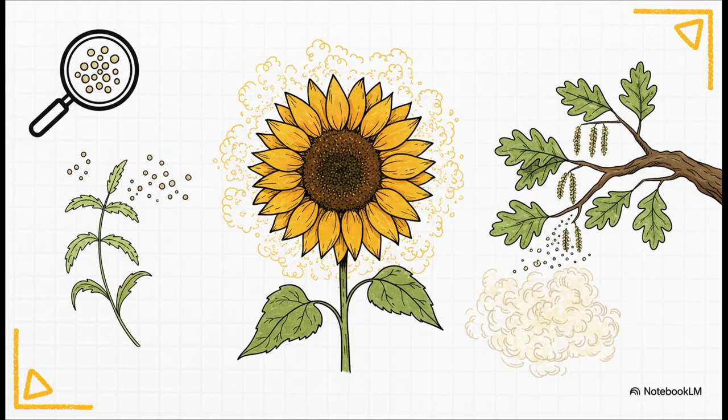Now, here are the ones you gotta be a little careful with. Yeah, some of these might surprise you. Things like lilies and sunflowers can still pack a bit of a pollen punch. But the real heavy hitters, the ones causing most of the trouble, are those wind-pollinated usual suspects. Ragweed and big trees like oak and birch that just flood the air with allergens.